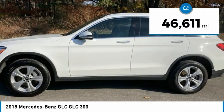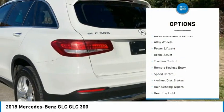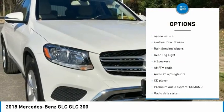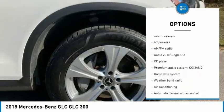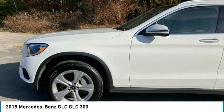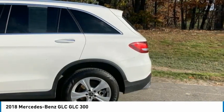Here are some of this vehicle's great options: electronic stability control, alloy wheels, power lift gate, brake assist, traction control, remote keyless entry, speed control, four-wheel disc brakes, rain-sensing wipers, rear fog light.